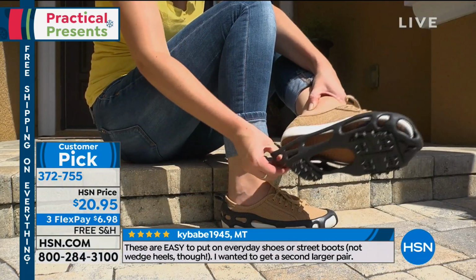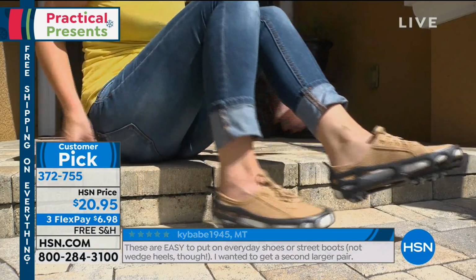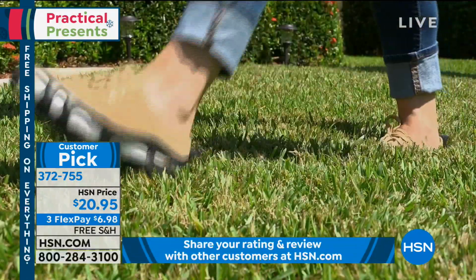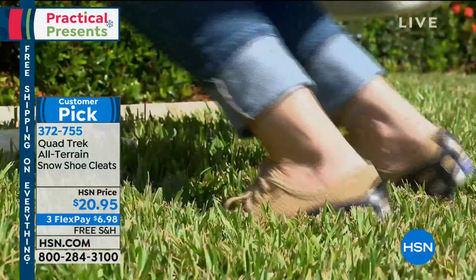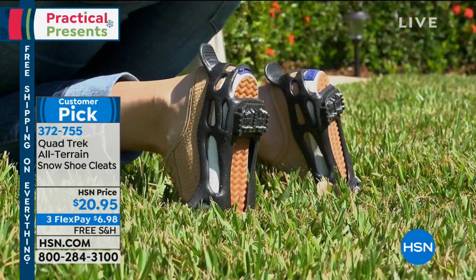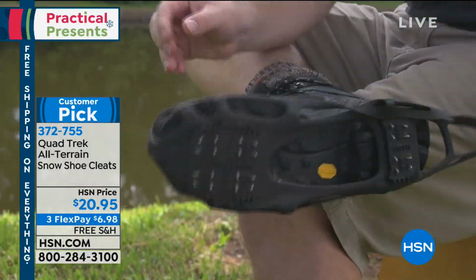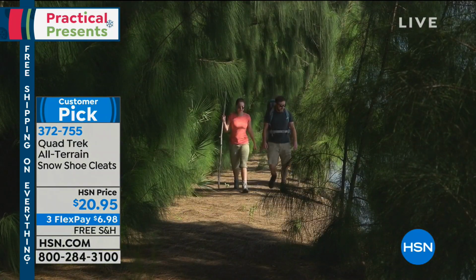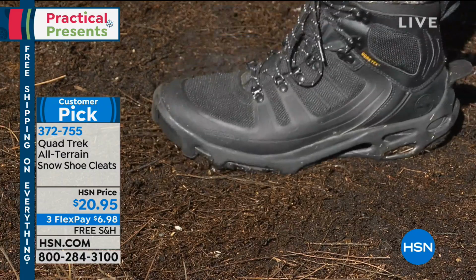There's over 800 million falls that happen this time of year, and that's because you can't see the snow, you can't see the ice, and we laugh about it. We've all taken that fall, we've all had that story, but with Quadtrex, guys, it's that simple solution. It fits over every flat-heeled shoe and boot. You strap it over the back of your heel, and you're ready to go.